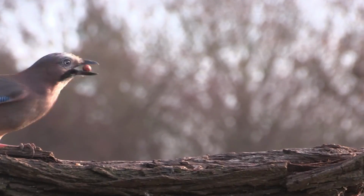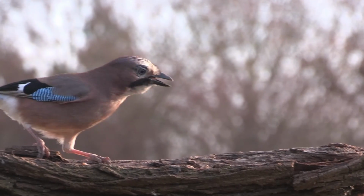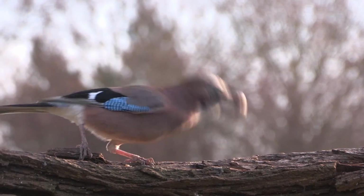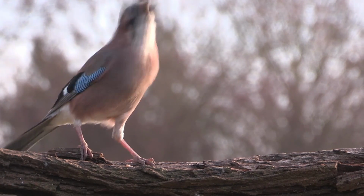The very next day after putting the acorns out, I saw my first jay in the garden, and 3 days later, two of them came in together. They obviously must have been a pair.